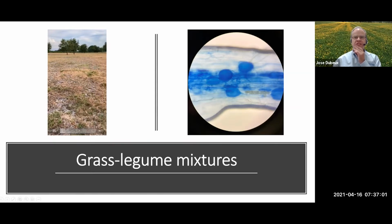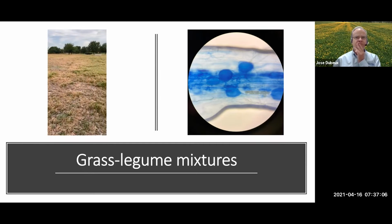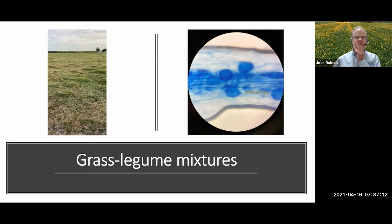So this is Bermuda grass without Perino Peanut. No peanut. We get to where there's starting to be some peanut, and then we see plenty of peanut in with the grass. Huge difference.